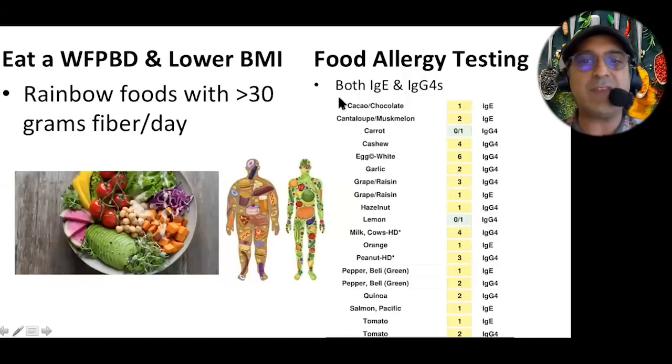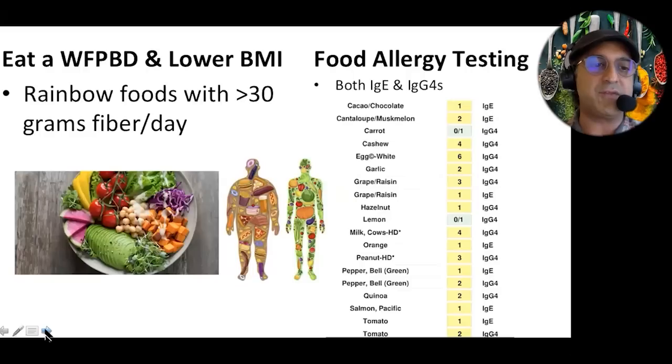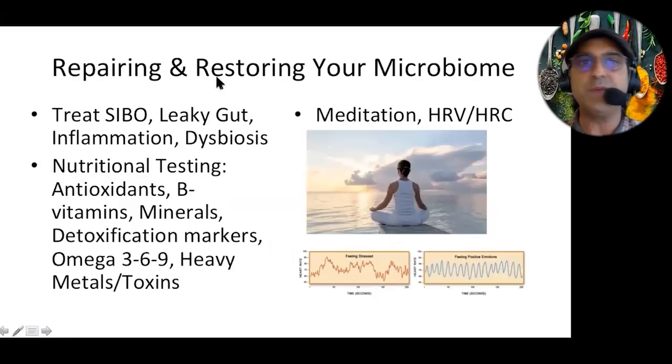But there are ways to retrain the body to become tolerant. It's not just avoidance forever. There are ways to fix the gut and become more tolerant to these foods so that you can gain all the nutrition of plant-based foods back into the diet. Restoring the microbiome: we will treat the leaky gut, we'll treat the SIBO if it's positive, and we'll treat the inflammation and dysbiosis.